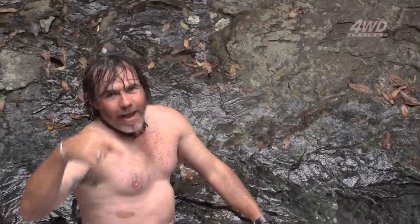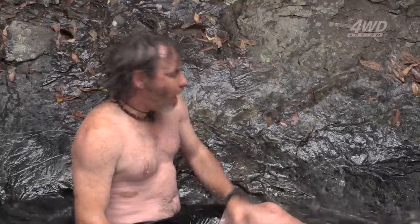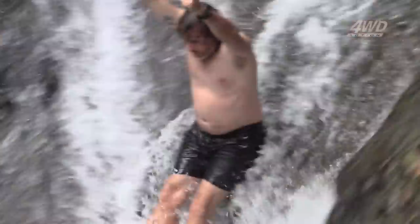Well, we're only 15 minutes out of the CBD at Coffs. I've been here a couple of times now. It's a bit of a hidden secret, only the locals know about it. It is absolutely freezing cold, and I'm going in! Yeah!